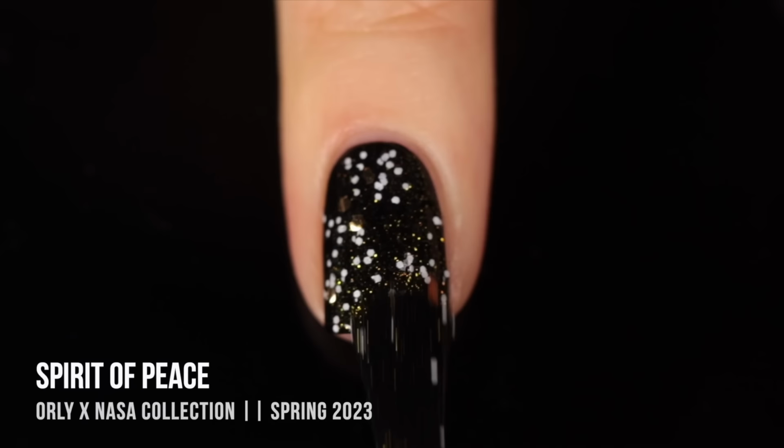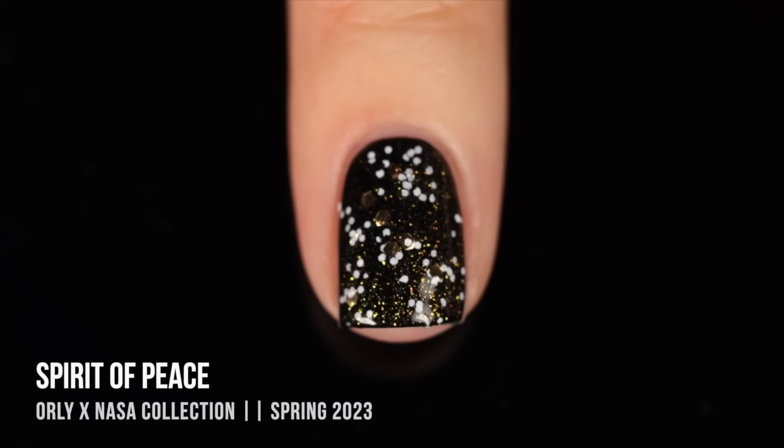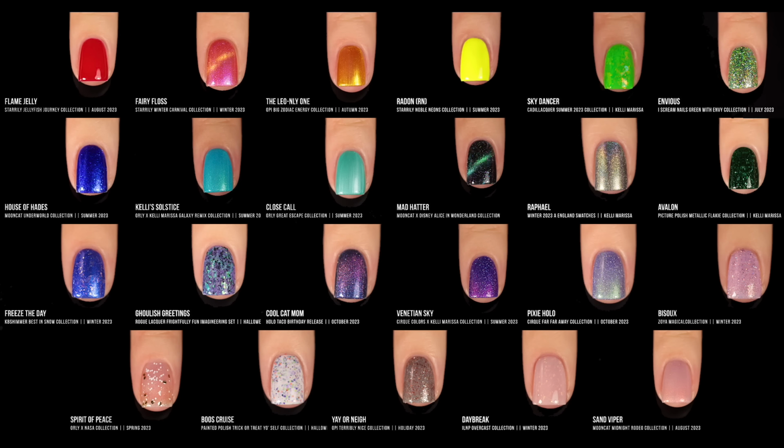It's so beautiful. I love the combination of a matte glitter with a metallic glitter. I think it's just so different, and I think it just brings a lot of interest to the nail. So it's a really fun topper. Definitely my favorite topper of the year. But yeah, there you have it. My top 23 nail polishes of 2023.